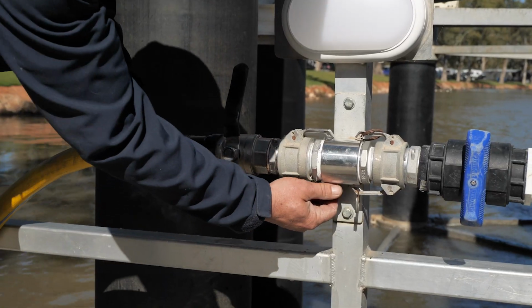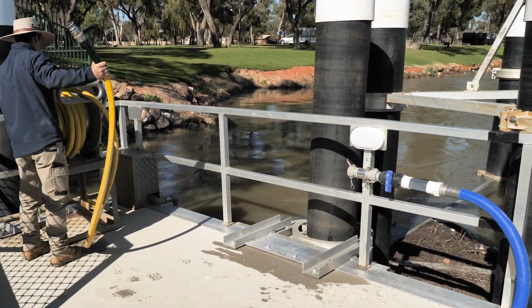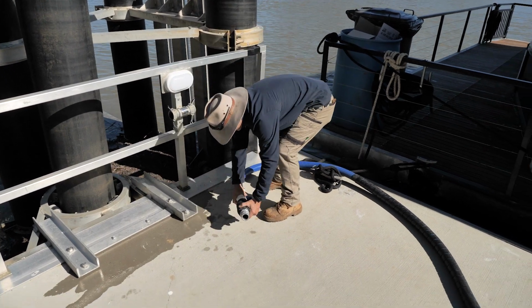Disconnect hose B from the coupling and reel back in so it's safely out of the way. Disconnect hose A from the coupling and place it on the pontoon, ready for the next step.